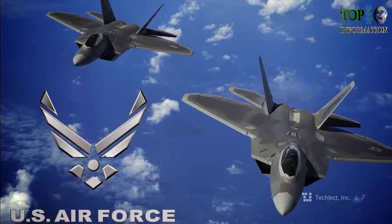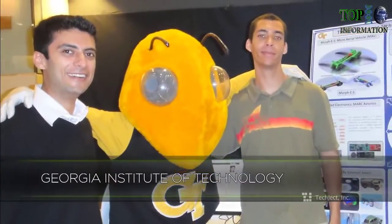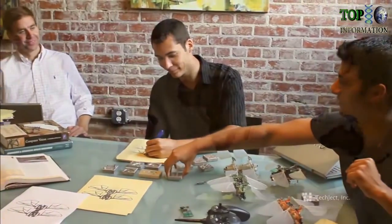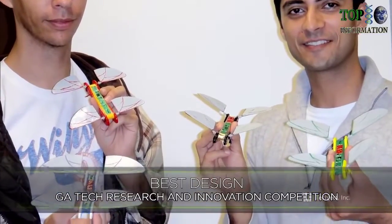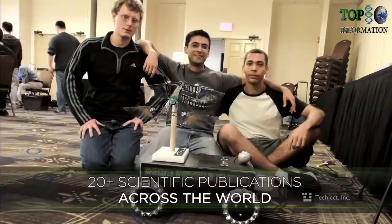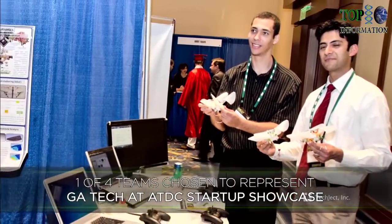The research behind the Dragonfly began with a $1 million grant from the US Air Force. The Dragonfly has been developed at Georgia Tech as a joint effort between PhDs, graduate students, researchers, and professors from multiple universities across the world. The Dragonfly has 5 technology patents on its design, ranging from mechanics, aerodynamics, and flight controls. The Dragonfly is a game-changing technology and has won numerous awards, including the Best Design at Georgia Tech Research and Innovation Competition and first place at Robotics Innovation Competition in Massachusetts.